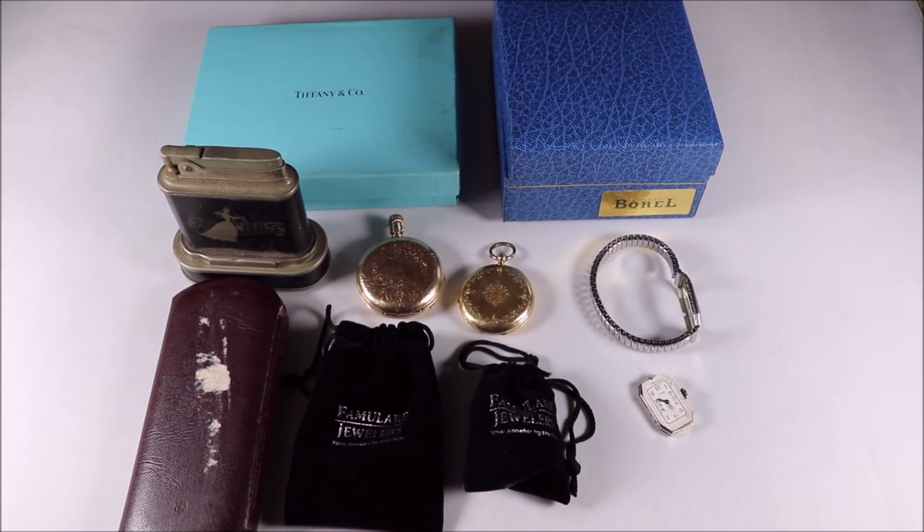Spent a total of about $1,250, which is a decent amount of money to spend, but we've got a lot of gold here, so I'm really not too worried. We've got some really nice pieces that I'm going to show you, so let's go ahead and get started.